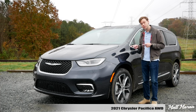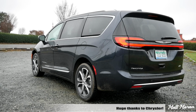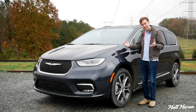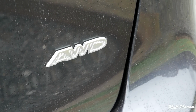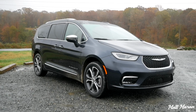This is of course the 2021 Chrysler Pacifica all-wheel drive. Huge thanks to Chrysler for providing me with the refreshed Pacifica to review for you guys today. So about the 2021 Pacifica, there's a couple big changes. First, the styling has changed, and then they've also added all-wheel drive as an option, which now makes this the only all-wheel drive minivan that you can get with the V6, since the Toyota Sienna has now gone with a 4-cylinder. And so it's a really unique combo.